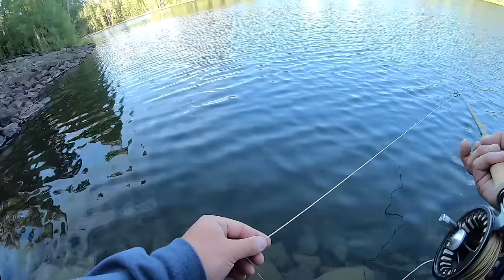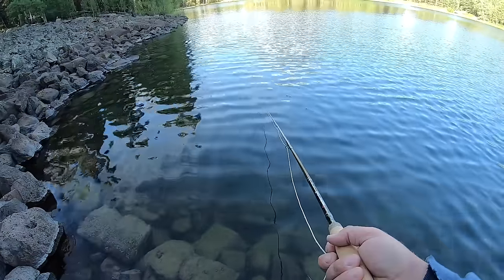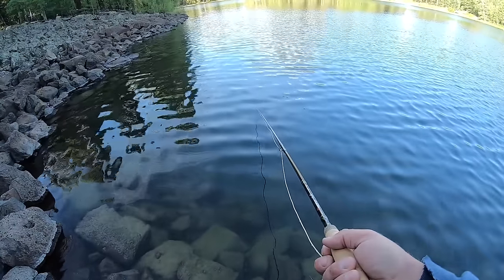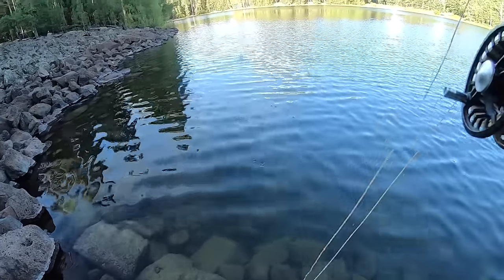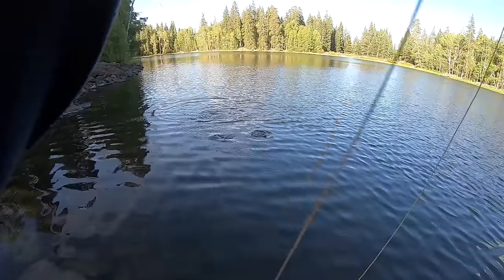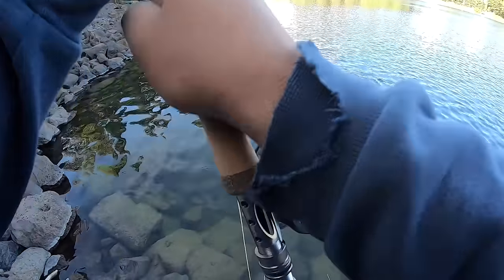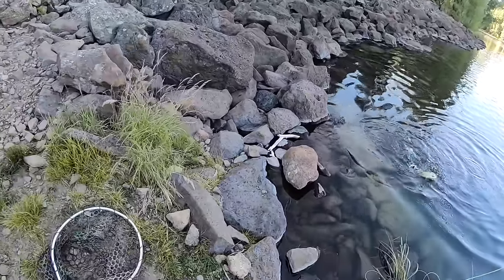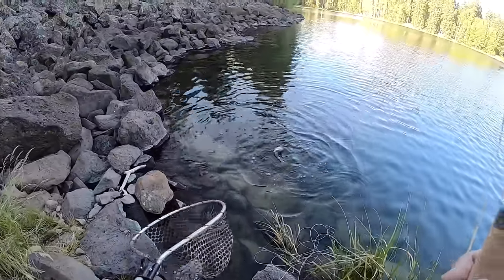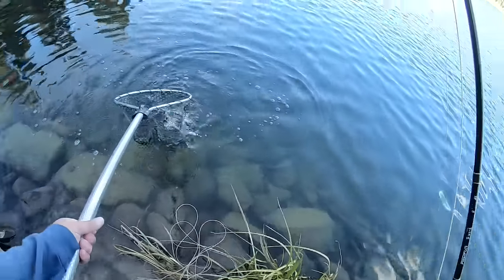So the sun is going behind the mountain. They might start feeding more. Let's get back in there. Oh, there we go. Tiger. Chunky tiger. You know what, folks? This is gonna be dinner for us. This is a perfect fish to keep, and I'm honestly starving, so why not?